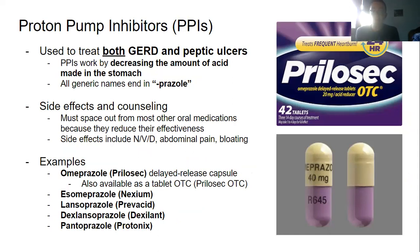Now, PPIs work by decreasing the amount of acid that's made in the stomach. So they actually work in the stomach. Those acid-secreting cells, those proton pumps that work to create this acidic environment in the stomach, it limits the amount of acid they can make. And by doing so, it helps lower the acidity in the stomach and treat that frequent heartburn and those symptoms that you would associate with it. And they're very easy to remember because all those generic names end in the suffix prazole. So they all end in prazole.